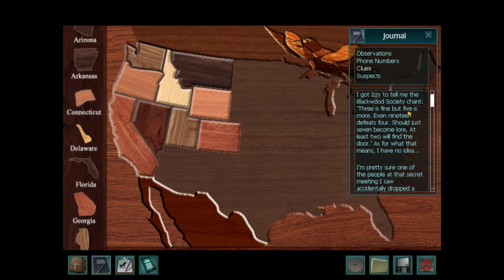Yeah, so this doesn't make up all the states. At least 2 will find the door. 7 and 2 is 9, but I don't have anything that adds up to 9. Or is 19 made up of something else?